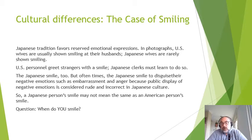United States officers or officials or employees or personnel greet strangers with a smile. So as you approach, they will start smiling and they will say, "Hello." But Japanese clerks must not do that. They must learn to do so. It is not within their culture to smile at people they do not know, even at work. Well, that doesn't mean that the Japanese do not smile.